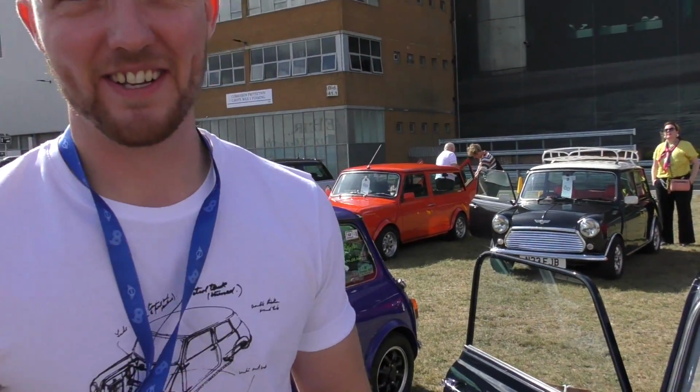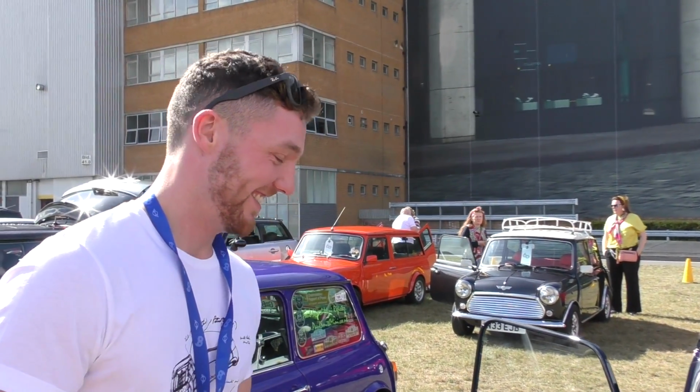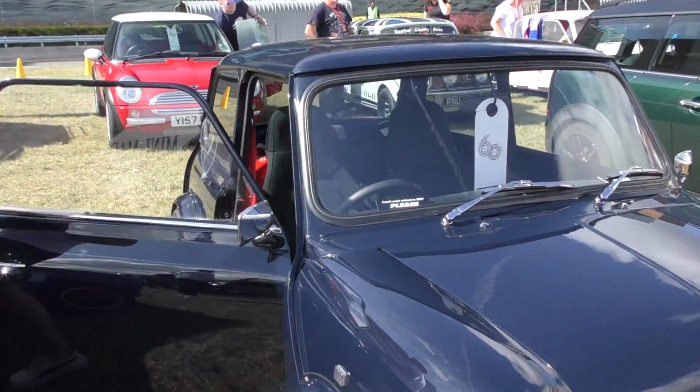It's a 91 midnight blue, which is a very rare colour apparently, because I've never seen another one. It's just got the original 998 engine. I like to think it's reliable. How long have you had it? That's it really. It's wicked. Very cool. I'll show you the engine. I love the wheels, man.